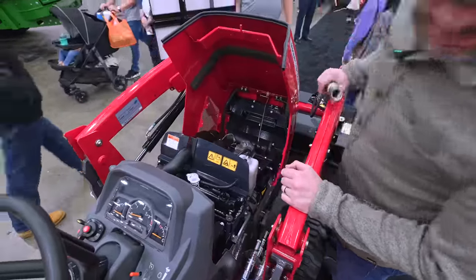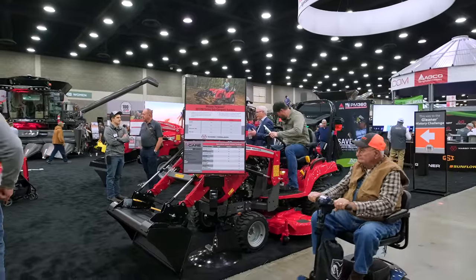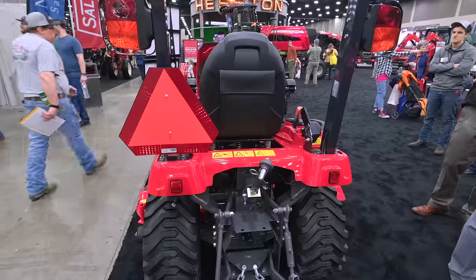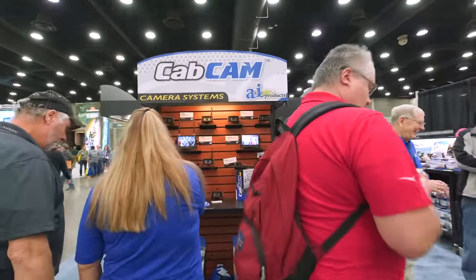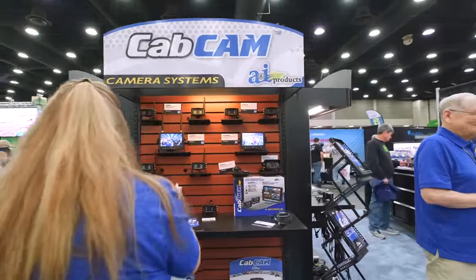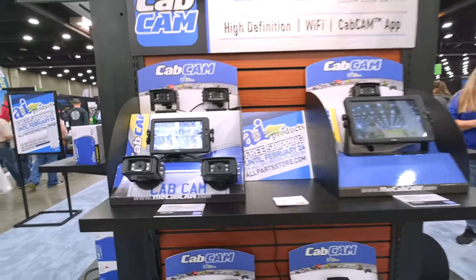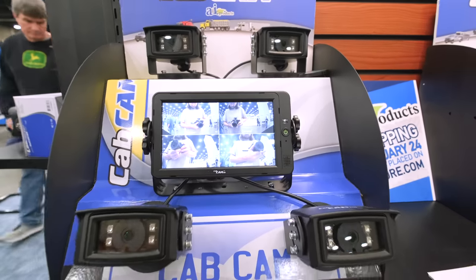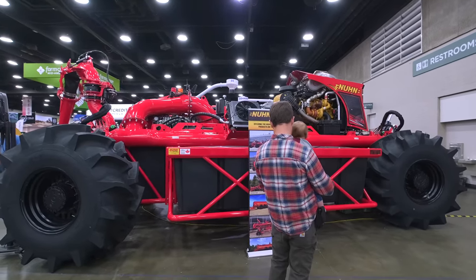The Kubota batteries, probably. No. Yep. Like it looks fake. I will say, look how short these wraps are. These are great. That do what exactly? Does this drain a lake? Is that what it is?